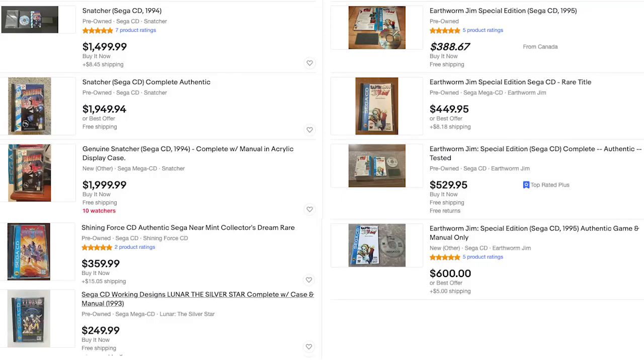Yeah, I thought I'd quickly show some of the eBay posts that I found and the actual prices. I wasn't going to go to this extent, but I figured what the hell. There's a few different posts for Snatcher, and there's one or so for Shining Force, and I didn't even pick the highest priced ones. I kind of picked the ones in the middle for Shining Force Lunar, and then there's a breakdown of a few Earthworm Jim games.